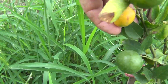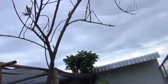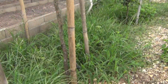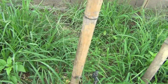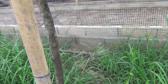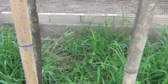And here is the first little orange, if you can call it that. Now this tree here had been knocked down by a storm that came down, and I put it in here, but it doesn't seem like there was enough root to go. Well, it is what it is. I'm gonna leave it there for a little while longer, and if not, out it goes.